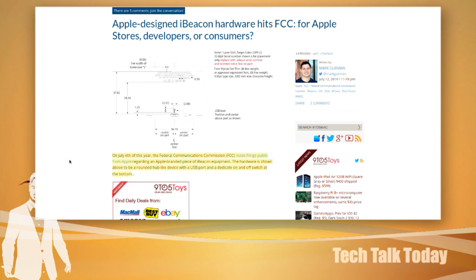Here's things to note. The hardware shown above is kind of a round hub. It's pretty ugly. It looks big and more intrusive than you'd hope. The document also provides some technical information about the hardware. It's powered by a 5-volt power supply, and it uses the 2.4 gigahertz wireless frequency, which you don't have anything in 2.4, so that should be fine.